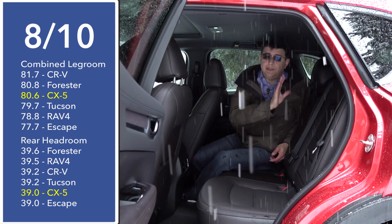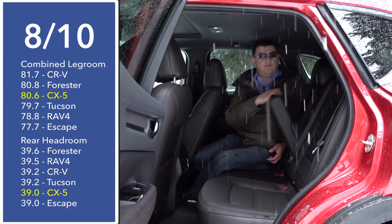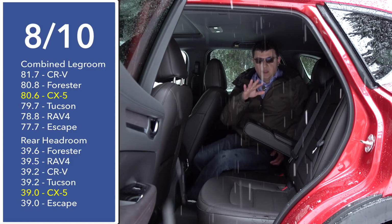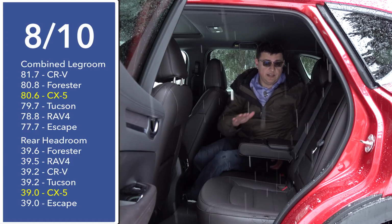The center section is not completely independent of this outboard seat behind the driver's side, so keep that in mind. If you fold that, it will fold the center section as well. If I fold down the center armrest, this is where we find cup holders and the buttons to turn on and off the heated rear seats.